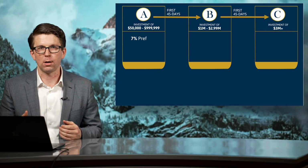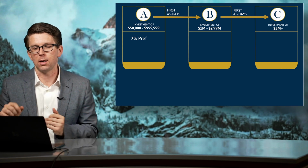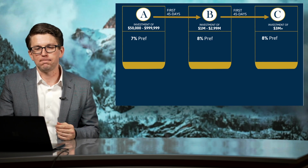That just gives you a better incentive alignment. However, if you're in the Class B or Class C share, you're going to actually get an 8% preferred return. So you get a full percentage point better than a Class A.